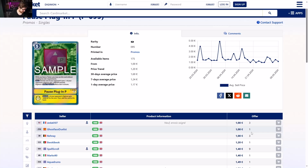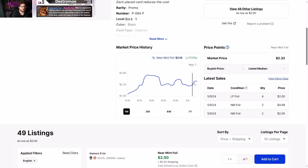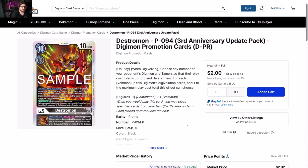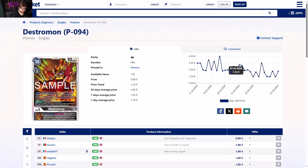Destromon, this card is starting to show some movement. Actually, we are going up. We went up 20 plus 24%. That's no joke, guys. We're now touching $3. I definitely warned you guys to make sure you get your copies when these were like dollars. This thing's going to climb up, and I expect this to touch $8 a pop. Europe side, €1 to €2.